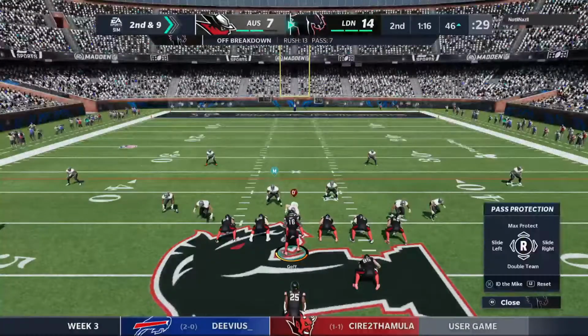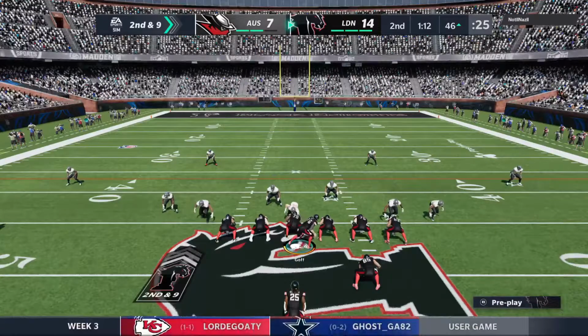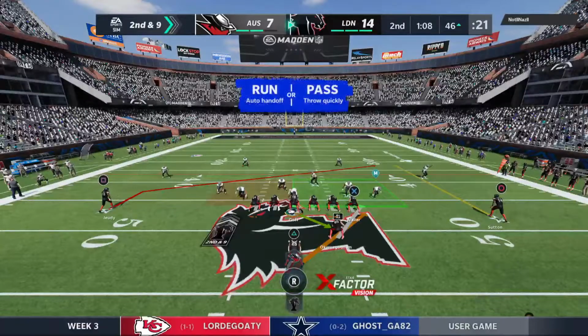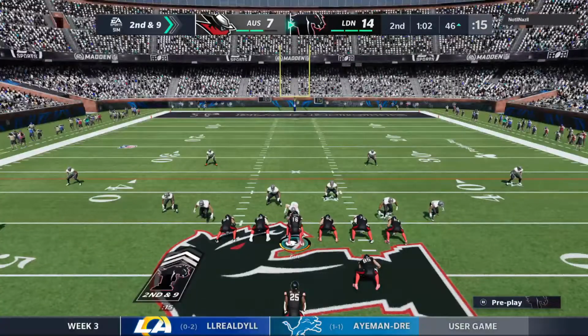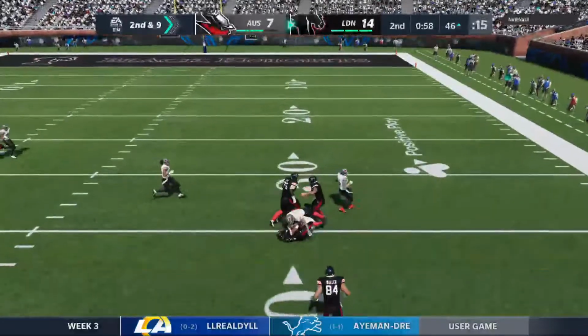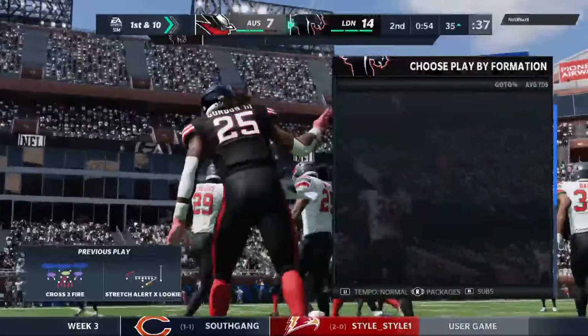The run only got a yard. Here's 2nd and 9. You got tight. You got tight right there. One set. Check Mike 54. Ain't no such thing as a loss. Gordon. And he's got this down to the 35. 11 yards there, first down.